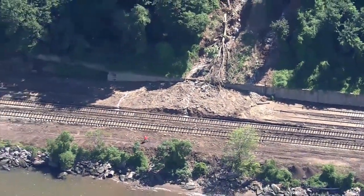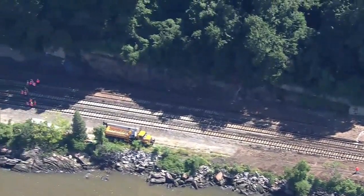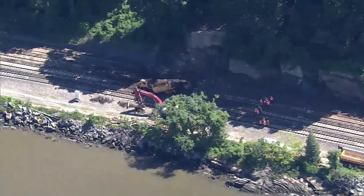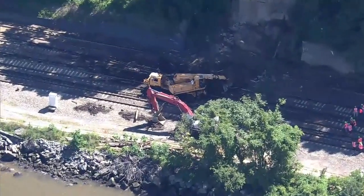And as I mentioned, there were three distinct areas that we saw where the ground came down and washed across the track. So once crews finish clearing this out, there will have to be an inspection of the tracks to make sure that everything is in good working order.